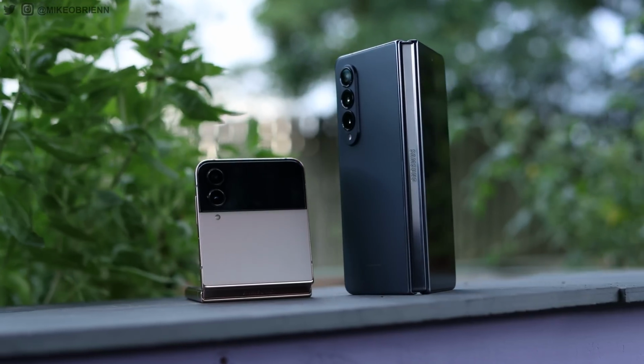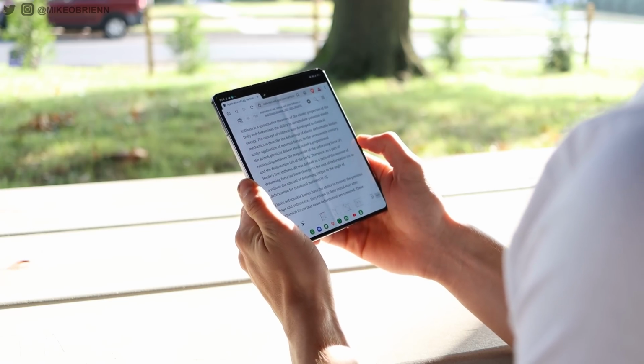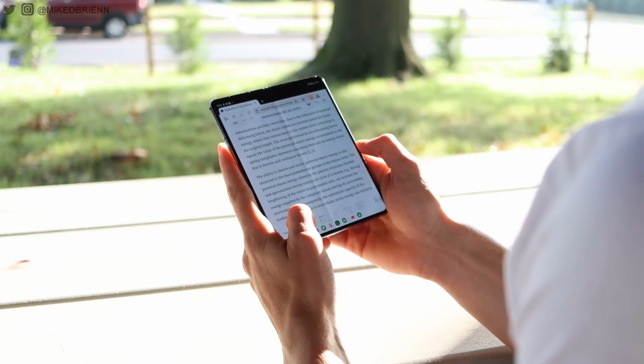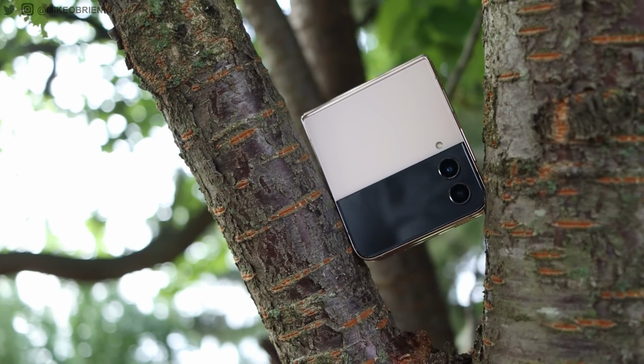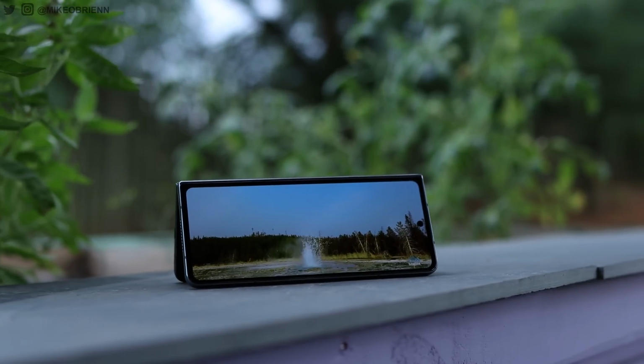As far as storage goes inside these, you have 256 gigs as the base storage on the Fold. It goes up to 512 and then up to 1 terabyte, which is absolutely massive. And then the Flip starts at 128, goes to 256, and 512 gigabytes as well. So if you are an absolute storage hog, you will definitely need the Fold. But there is one last thing with productivity, one huge thing, and this is Samsung DeX.